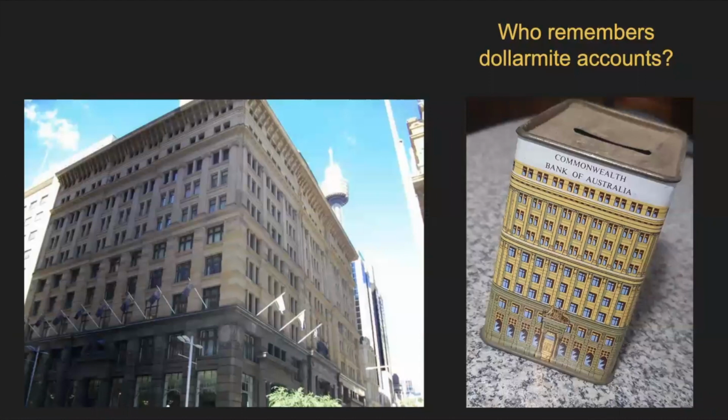Now, if you grew up in Australia, you would have probably seen one of these. Yes. Oh my goodness. I remember collecting Dollarmites, JoJo. I had one of these. You had a Dollarmite account? Yeah. You had your little Commonwealth Bank of Australia money box? Yeah, I think everyone did. It's how we got indoctrinated into the banking system. Exactly. And that's actually my original one from the 80s. Right there. That's so cool.